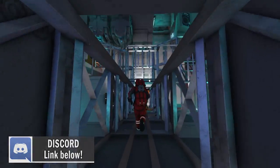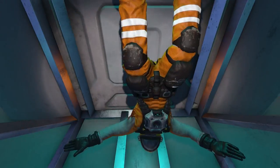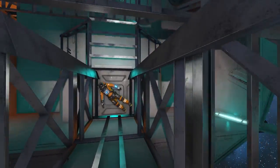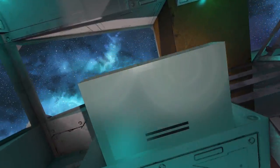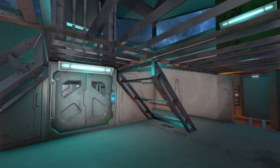I'm on the wrong end of the ship. Oh, get away! Oh, for God's sake. What are you fools doing? You should go this way. Hey! What are you guys doing? Why are you all upside down? You're the one who's upside down.